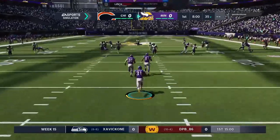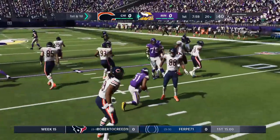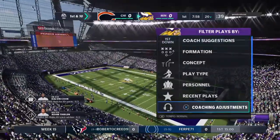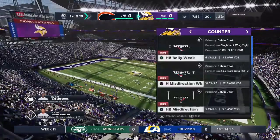Fields it in the middle of the end zone. And that decision to bring it out ends up not being a good one. Cost him about 5 yards as he's tackled at the 20. First and 10 at their own 20-yard line.